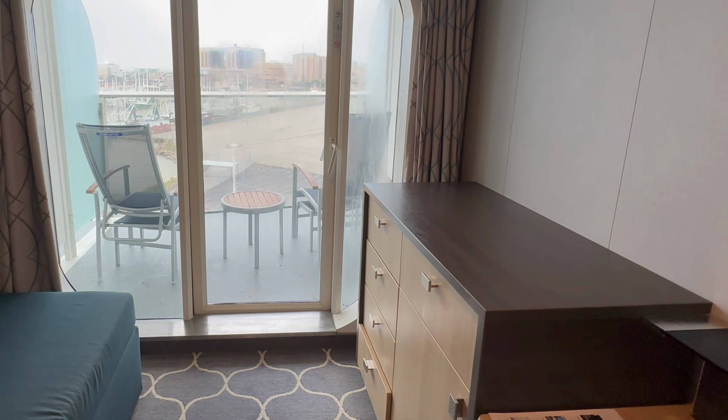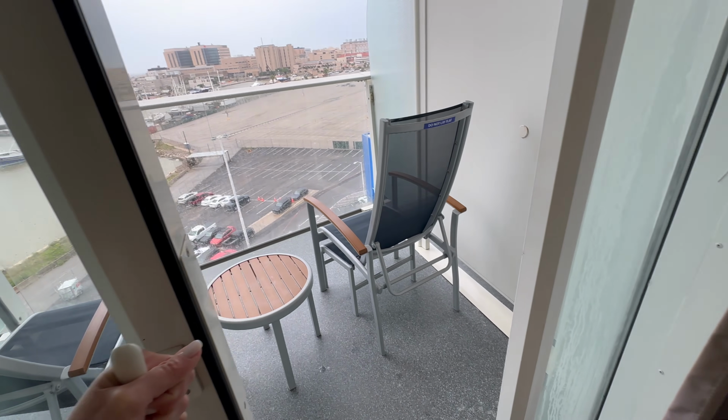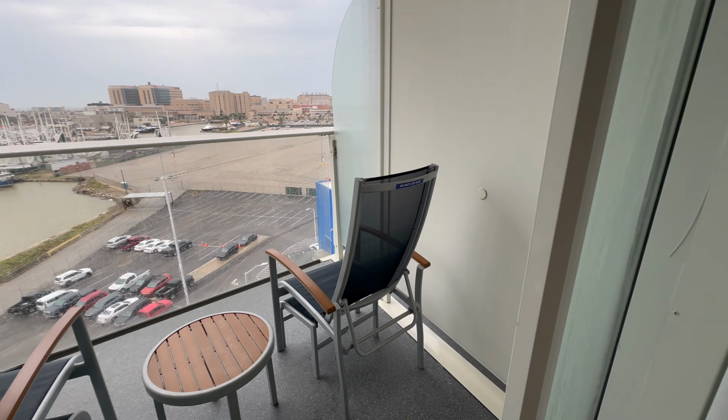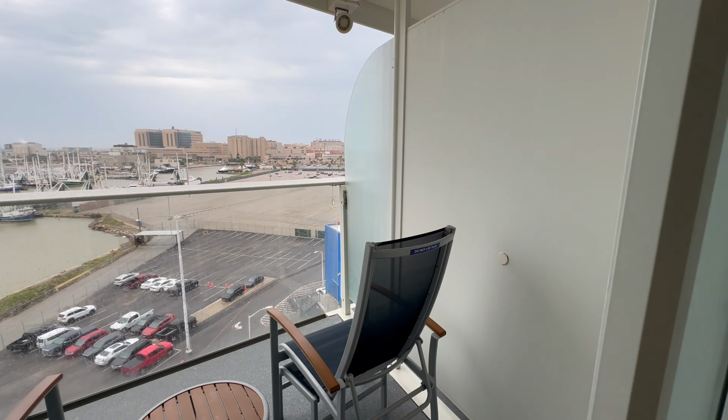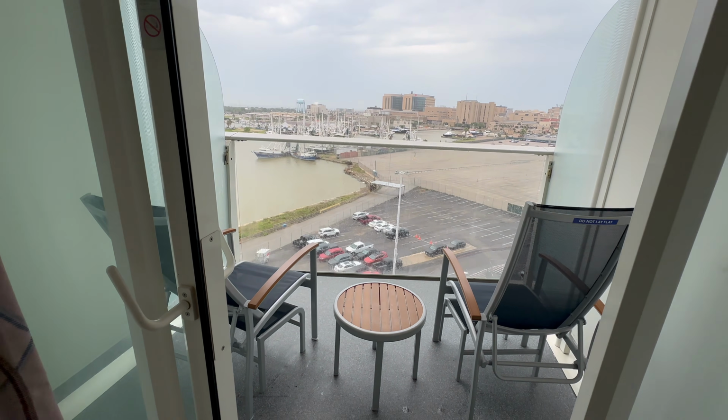But here is the opening and doorway that leads onto the balcony. As we step outside through the sliding door, the balcony expands the living area. There are 2 reclining chairs with footrest and a side table for comfortable lounging.